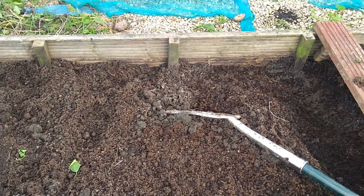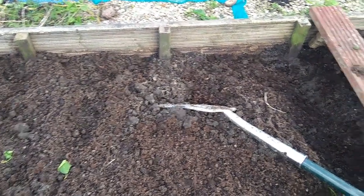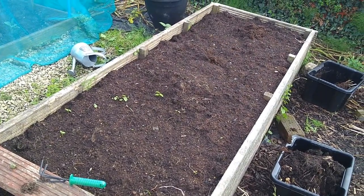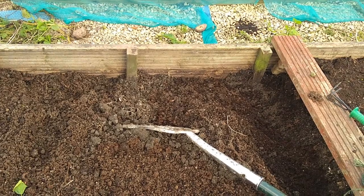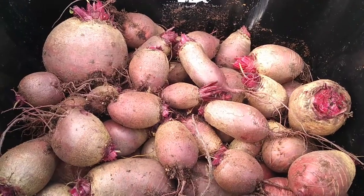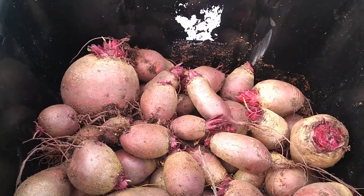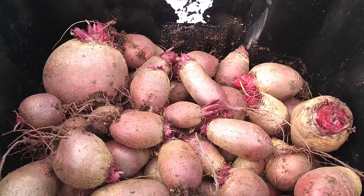There'll be leeks and spring onions going in here next, but I'm going to put some more winter new potatoes in that side, but this side I'm thinking leeks and springies. Beetroot, quite a lot of beetroot. I would say about 14 pounds of beetroot in there, of different varying sizes.